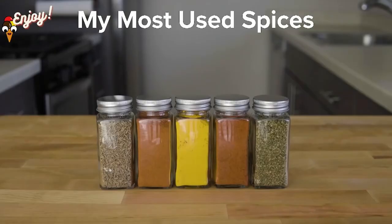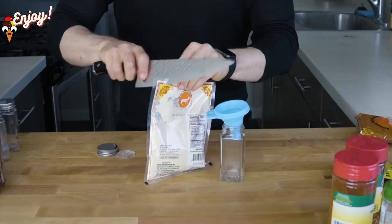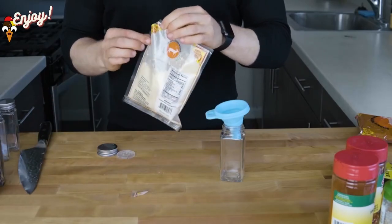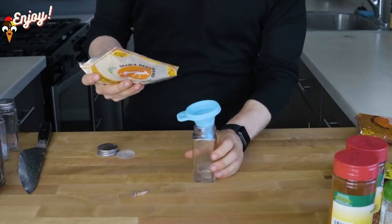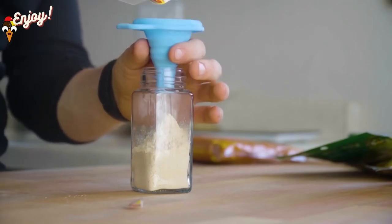My top five used spices include cumin seeds, chili powder, turmeric, smoked paprika, and oregano. With just these five spices, I can make all sorts of dishes from Mexican cuisine, Indian cuisine, Italian, Mediterranean, and more. And if you're wondering why garlic powder is not on my top five list, it's because I prefer to use fresh garlic 9 times out of 10, so I don't typically reach for garlic powder too often.